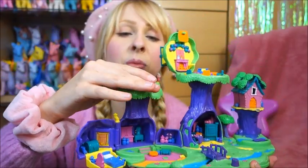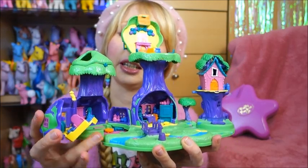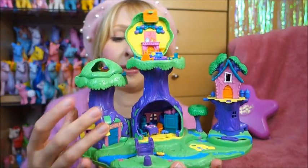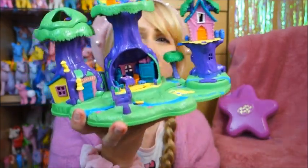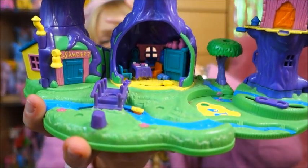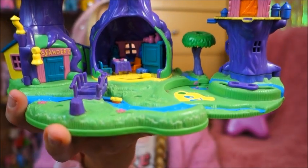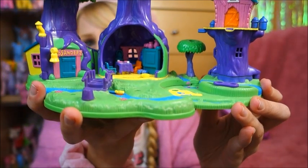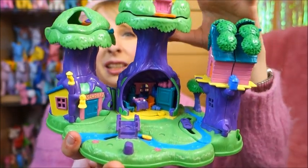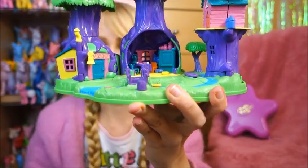I'm not that knowledgeable about the Disney sets. This is the last year that the Disney sets were released, so in '98. I know that some of the Disney sets are very expensive. I think this one's actually not. I've seen it go online, if it's complete, for around maybe 50 to 100. But if it's not complete and just some of the figurines are in there, or even no figurines, then you can get it online for 10 euros. So I think it's not one of the most popular sets, but so much fun.